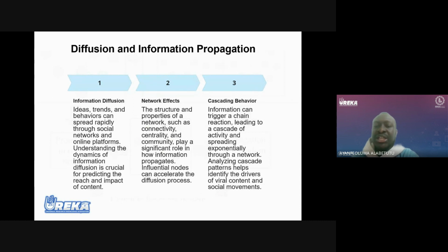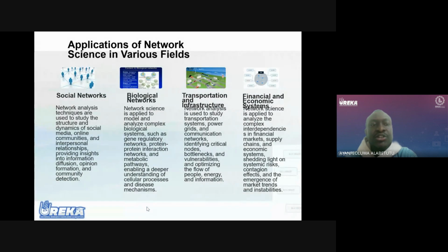After we have analyzed the cascade patterns, researchers can pinpoint influential nodes that accelerate diffusion processes, so that we can unveil drivers behind viral content or depreciation or apoptosis or any kind of movement that our graph may suggest. Some other fields that use networks include social networks, biological networks, transportation and infrastructure, and finance and economic systems.